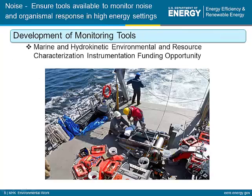This slide maybe should have come at the beginning of thinking about how we come to understand the impacts of operational noise, because we're working to support the development of monitoring tools, and we understand that tools are essential to our ability to ask and answer these questions. We currently have an open solicitation to support the development of instrumentation, the development of processing tools, and also the development of integrated instrumentation packages to look at a suite of potential interactions between wave and tidal devices and organisms, not just noise, but including but not limited to noise.